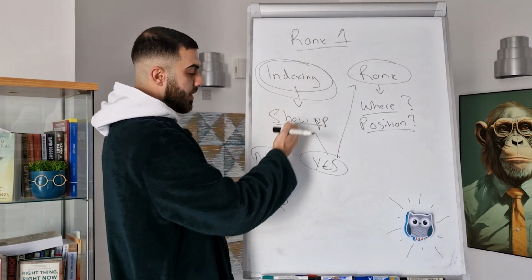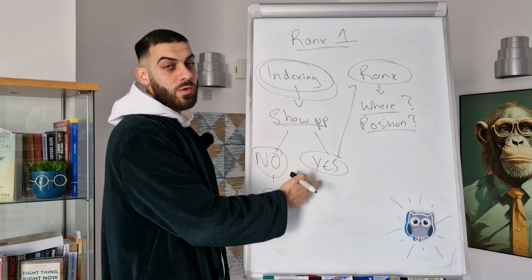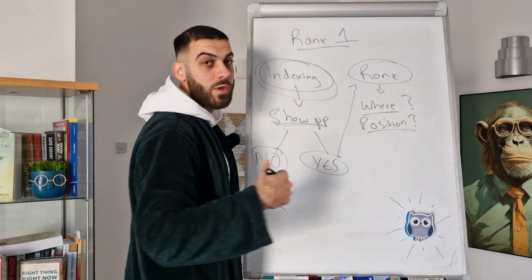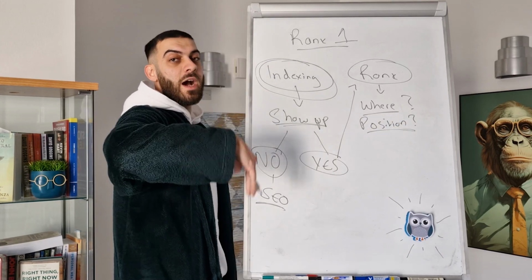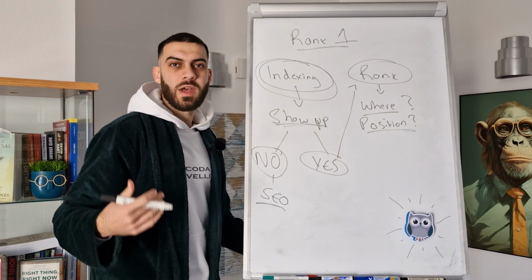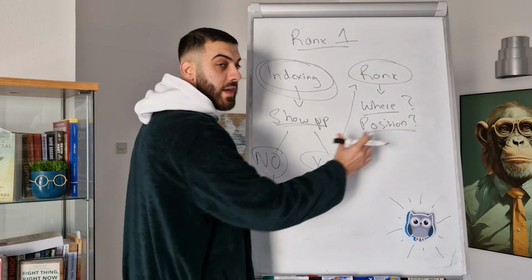So you index for the keyword by making sure your keyword's in your SEO, and then you can start thinking about ranking. Now, ranking is where you're placed on Amazon, or the position, what page you're on, and how high or low you are on a page. So how do we figure out how that works? How does Amazon determine where to position your book?